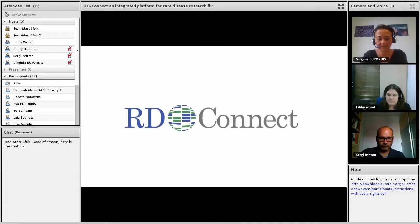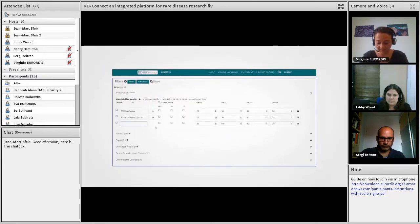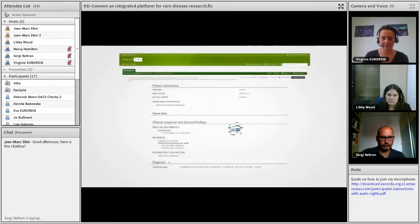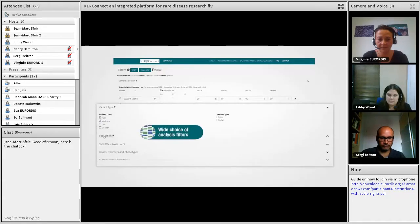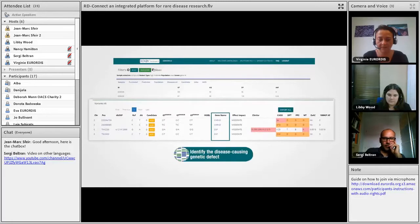RD Connect is an online platform that allows researchers all over the world to share and exchange disease information and genomics data with other researchers in a safe and secure environment. Using the bioinformatic tools available in the RD Connect platform, doctors looked through Sophia's genome and pinpointed the precise defect causing her disease. They saw that she had inherited one defective gene from each of her parents. This helped doctors to get Sophia the right treatment and to explain to her parents the risk of having another child with the same condition.